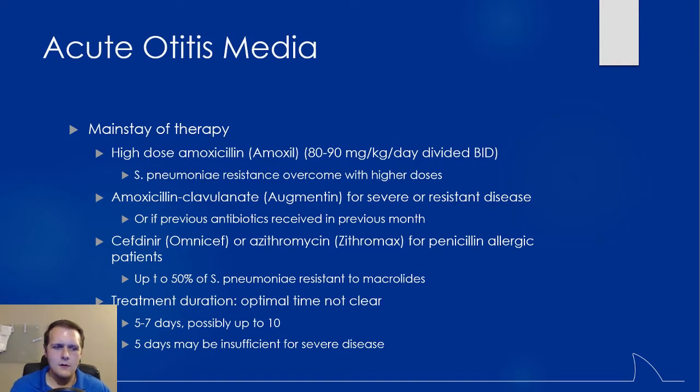However, I want you to understand why we even need the high dose amoxicillin. In this case, because we're trying to treat the inner ear here, it can be difficult to penetrate, right? So that's why we have to shoot for higher doses. Especially with the increase in resistance, because this is such a common pediatric infection, you've got to shoot for those higher doses to get the right concentrations in the inner ear. Specifically, strep pneumo is a big one you're worried about because it does get pretty resistant with over-implementation of antibiotics.